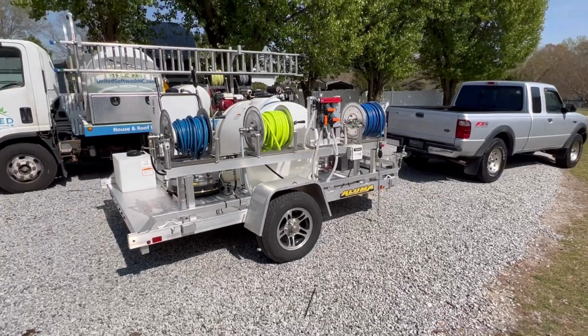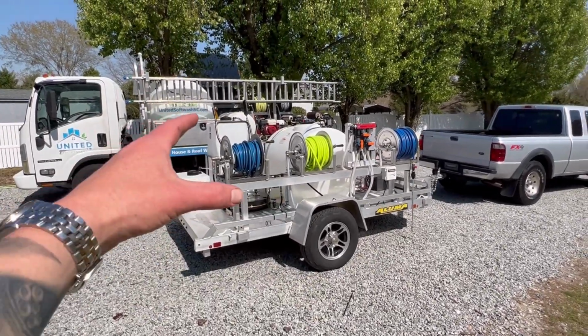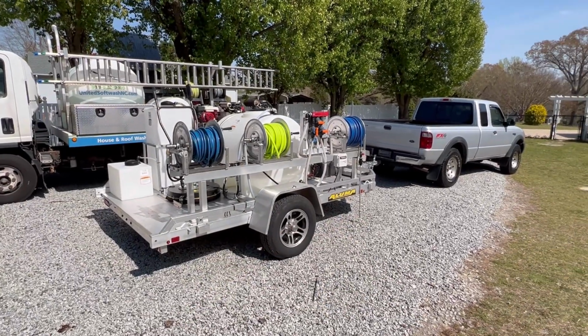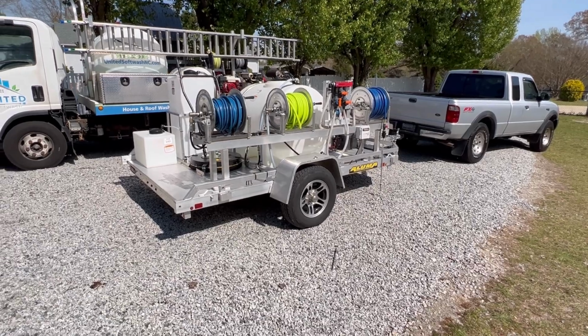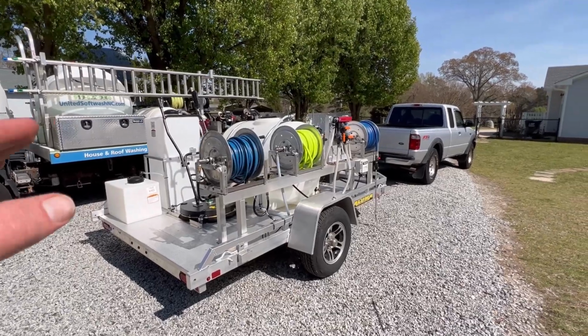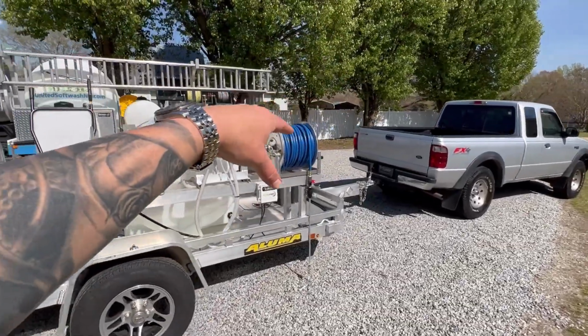Not a huge trailer at all, but it packs a big punch. And that's what I wanted with my additional rig. I didn't want to get another rig that would not have the performance and capabilities for the type of work that I'm doing. So when I was talking to Ice about what we needed on our trailer, I made it very clear that we needed an 8-gallon-a-minute pressure washer.